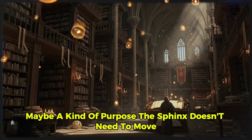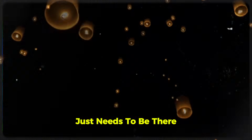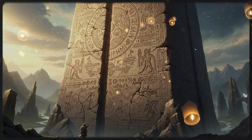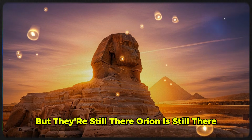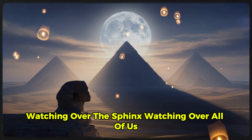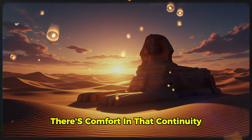The Sphinx doesn't need to move to accomplish what it was meant to accomplish. It just needs to exist, just needs to stand, just needs to be there, stone against sand in the Egyptian desert under the stars. The same stars that ancient people watched are still turning overhead. The constellations shift slowly, but they're still there. Orion is still there. The same Lion constellation is still there, watching over the Sphinx, watching over all of us. We're all part of something larger, something older, something that endures. There's comfort in that continuity.